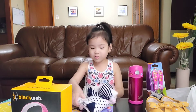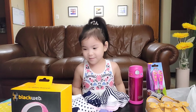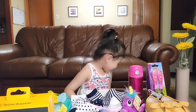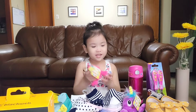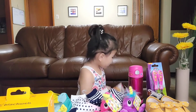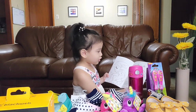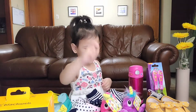And these are new socks. And these are so cool and soft. This is a keychain that you can actually put on your backpack. Oh, it's so cute! I have another keychain that is pink. Pink is my favorite. And I also have this coloring book that says follow the numbers. So we need to follow the numbers with this.